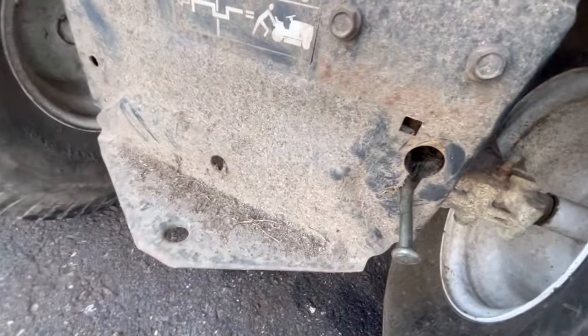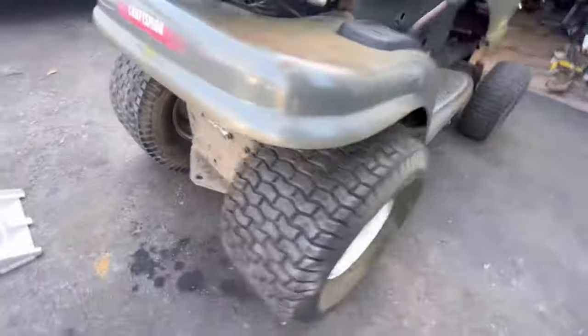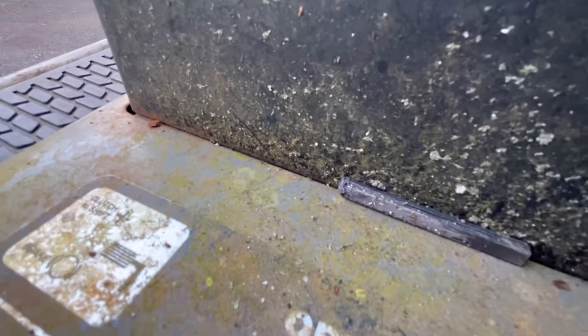This transmission disengage lever does not work, which is why I had to take the key out. What did I ever do with that key anyway? Oh. There you go. Remember, it's right there if I'm looking for it.